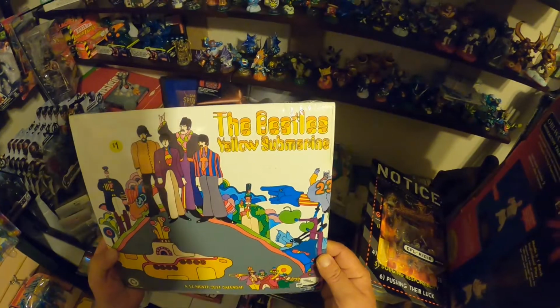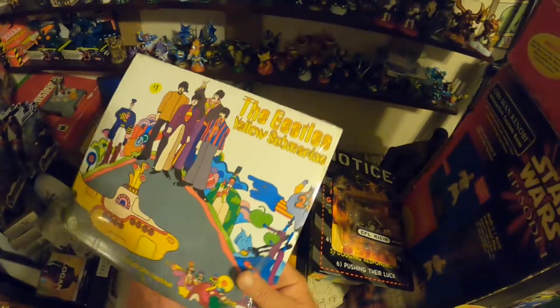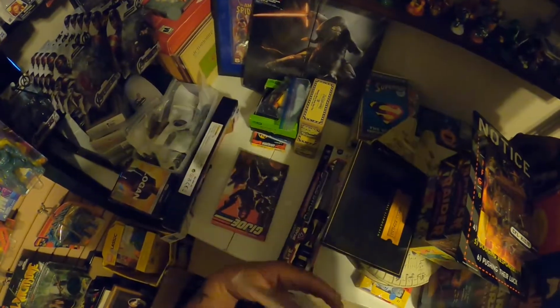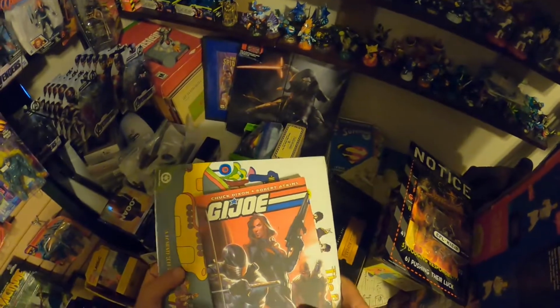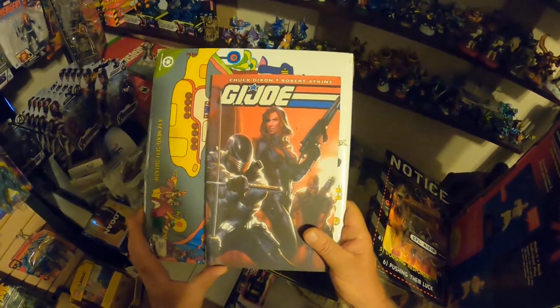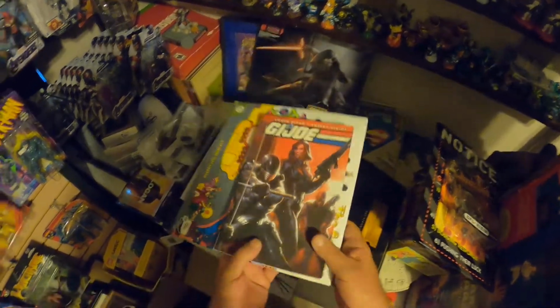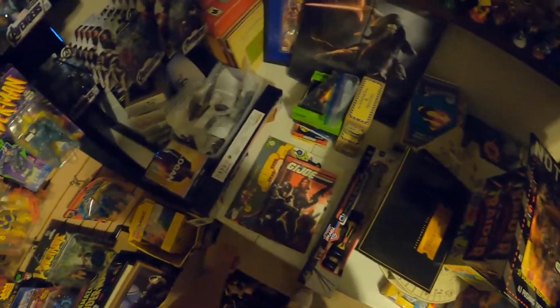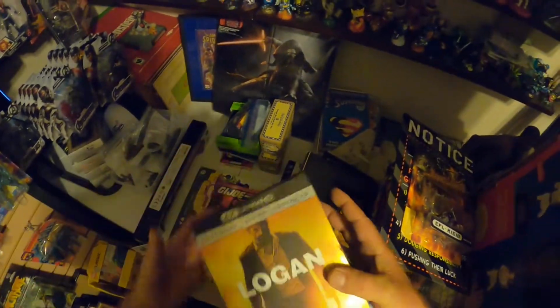That is the Beatles. I was going to put this in with those alien Beatles that I have. Lot that up as well. And kind of a cool G.I. Joe book. I wish I would have had this when we were selling all those G.I. Joes. But I also picked up the movie too. So I was going to lot that up. I picked these up because they were beautiful.